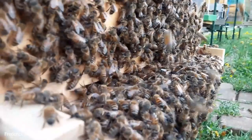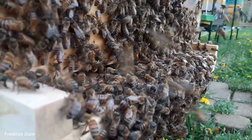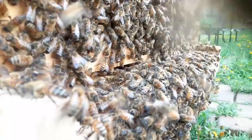I do have a long sleeve shirt on. Not wearing a bee suit. You can see some of them have their Nasonov gland sticking up in the air, trying to keep everybody together. They're actually massing against the hive itself now, and some seem to be going back in.